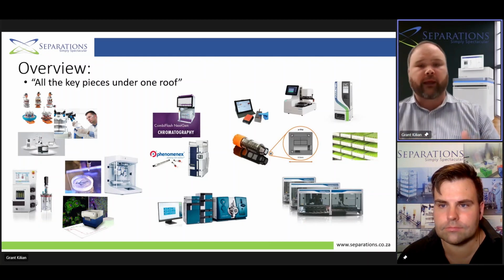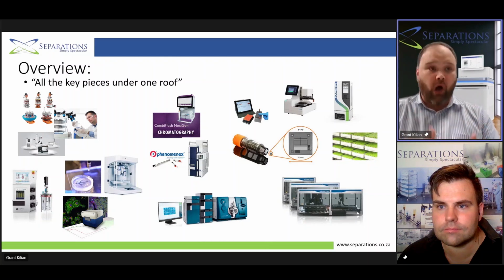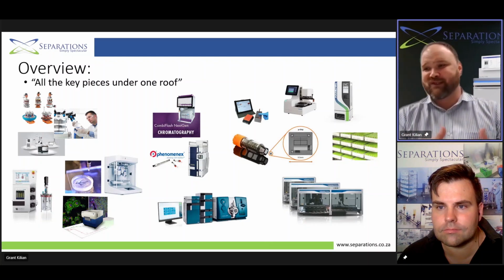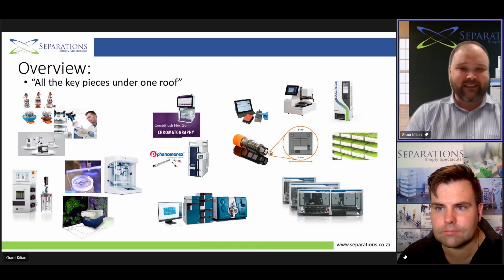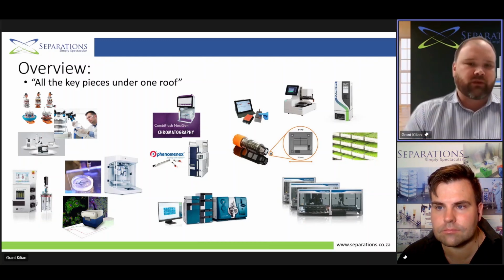Same with your liquid handling. You can have someone set up a manual assay, but then when you are going through various trials and regulations and product registrations and things like that, then it's very, very important to have that traceability. So you make a very, very good point.